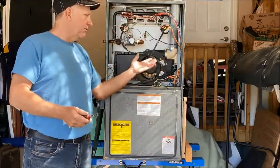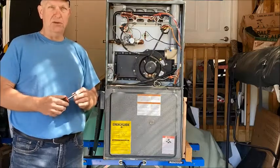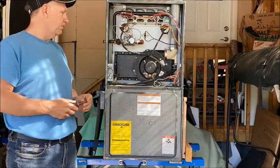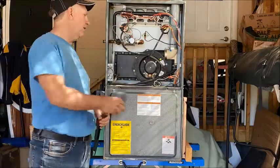Look for any visual sign of, is condensate leaking anywhere? Is there anything like, oh, maybe one of these clamps has come loose or anything like that. I'm going to have a quick look at that.